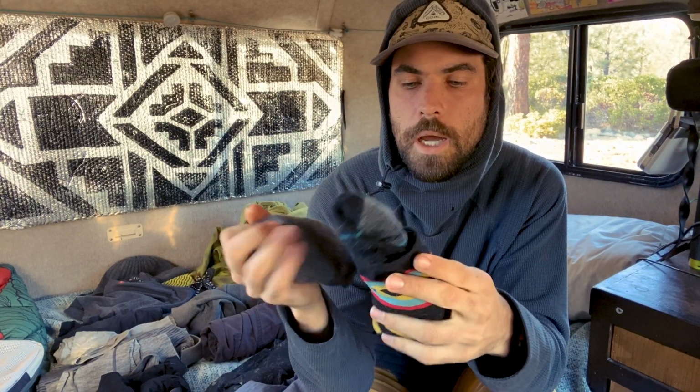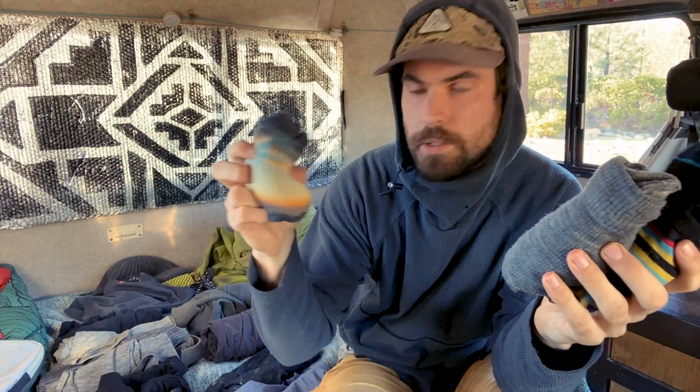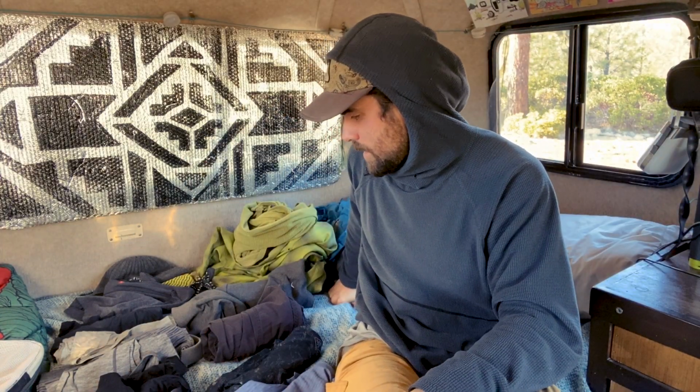And then all my socks. I have a couple pairs of merino socks and then a couple pairs of Stance socks. Stance just has really cool patterns. I think that's pretty much it. Oh, these are some Patagonia pants that I got on Worn Wear a couple years ago now.